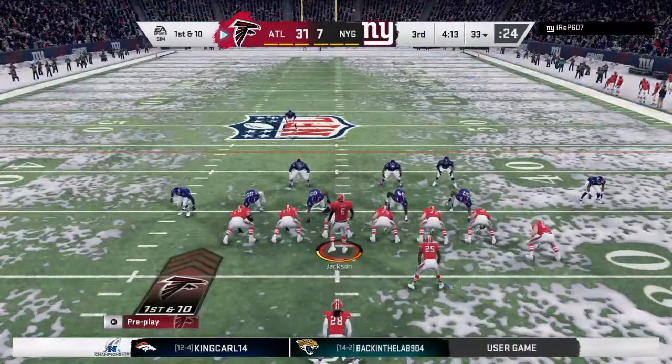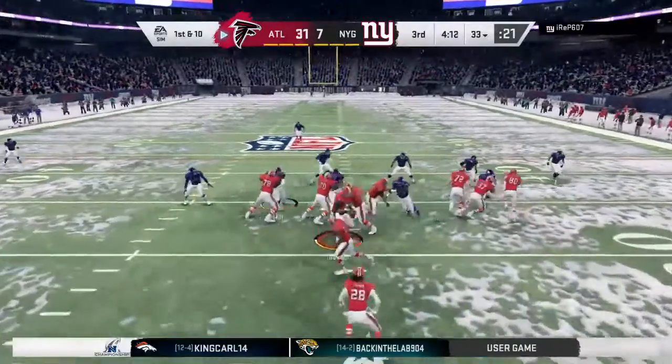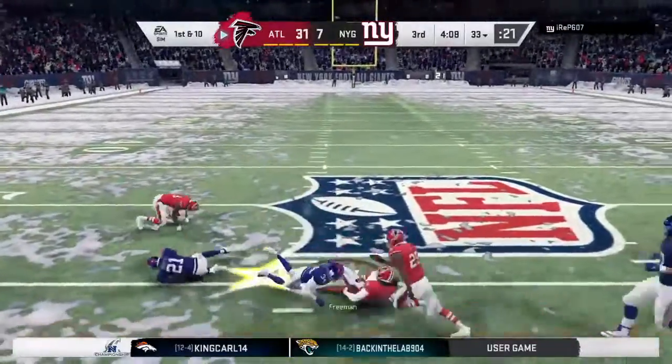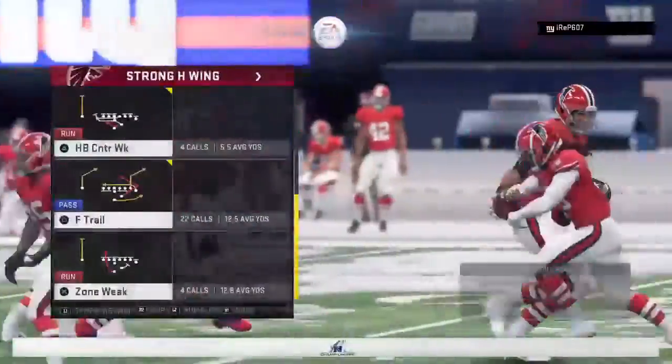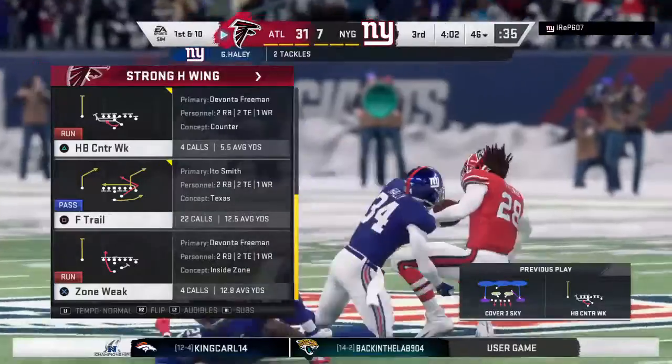About set to begin their next drive, the Falcons offense at the line. And for them, a touchdown their last go-around. Obviously, they'll be hoping to do that again. And when you start plotting for this drive, when you start thinking to yourself, okay, what are we going to do? You don't go away from what you did before because that worked, but you have to be prepared for wrinkles and counters because you know they'll make some adjustments.